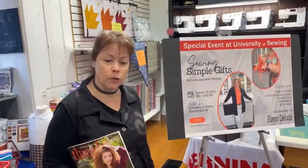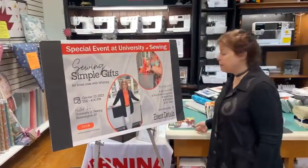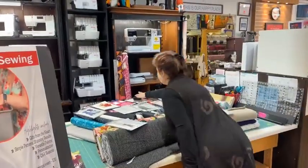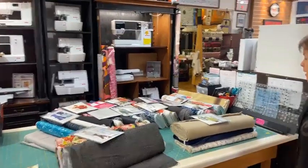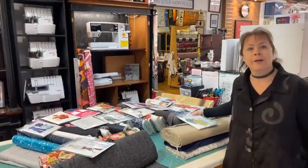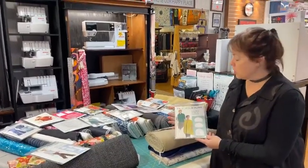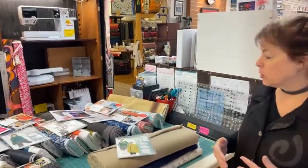Okay, let's go and talk about Japanese fabrics. So the first thing I did here was I put a lot of patterns out so that you could see the potential for these particular fabrics.